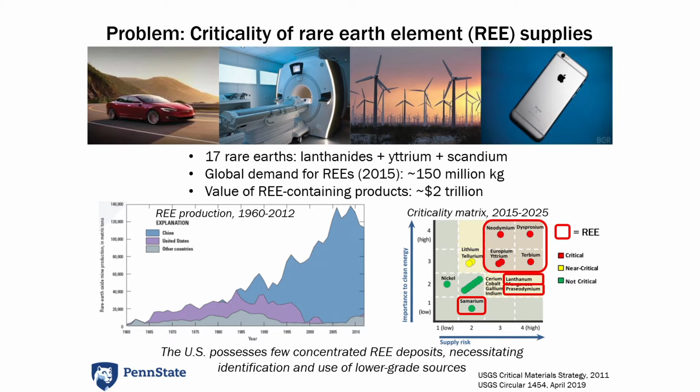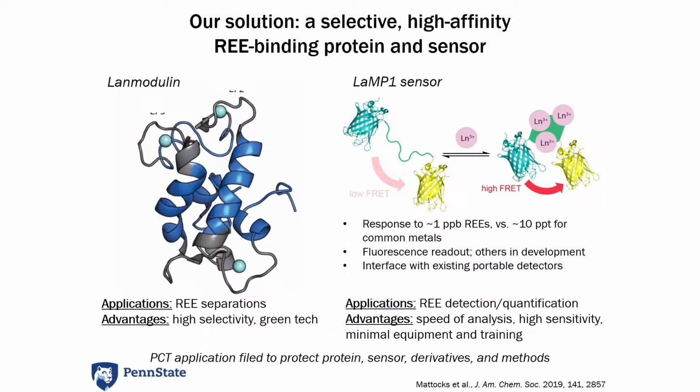Currently, the US gets most of its rare earths from China, not because we don't have domestic sources of them, we do, but because it's not economical to tap those resources. Our solution to this problem is inspired by biology and bacteria, because they solve this every day for a living, and they have the benefit of millions of years to figure out the best solution. And our solution is a protein that we discovered and a sensor that we designed from this protein. And together, these technologies can help with detection, extraction, and separation of rare earths.